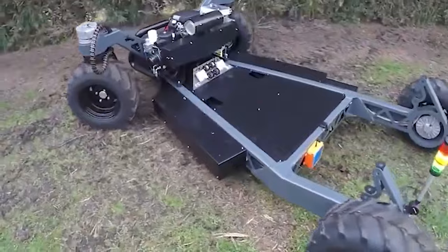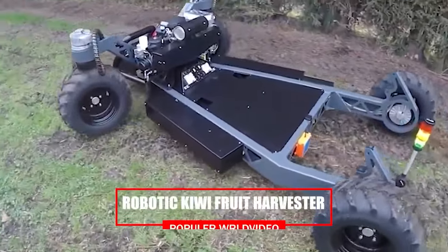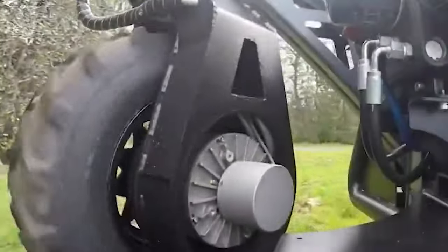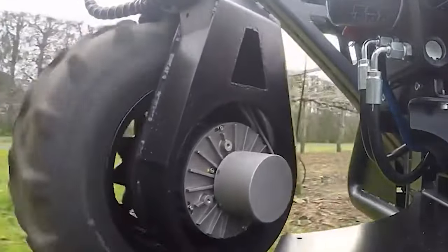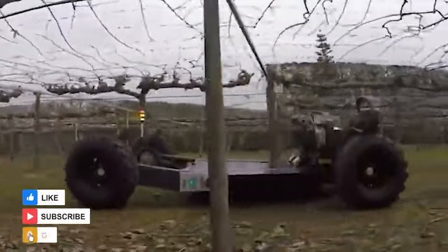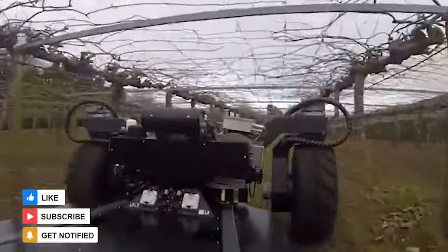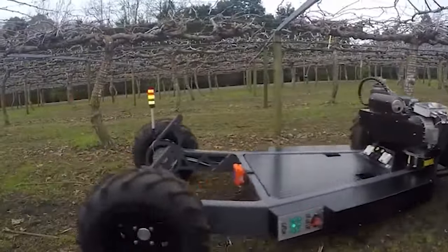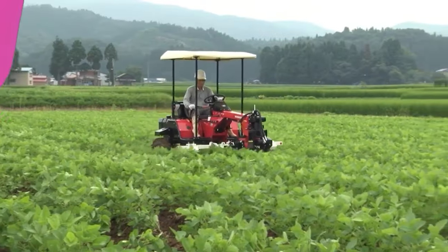These state-of-the-art robots are designed to delicately pick and sort kiwi fruit with precision and speed. With advanced sensors and algorithms, they can quickly identify ripe fruit and carefully pluck them from the vine without causing any damage. Gone are the days of relying on manual labor and facing the challenges of finding enough workers during peak harvest season. These robots are the solution to increasing efficiency and productivity in your orchard.